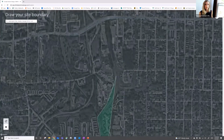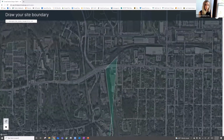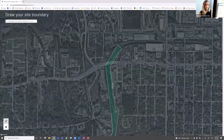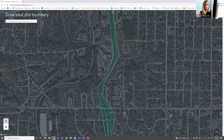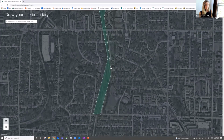This is a pretty decent sized site. I'm going to pan around just a little bit. All right. I think it's in the zone of 20 acres or so. So maybe on the larger side than what everyone is working on sometimes.